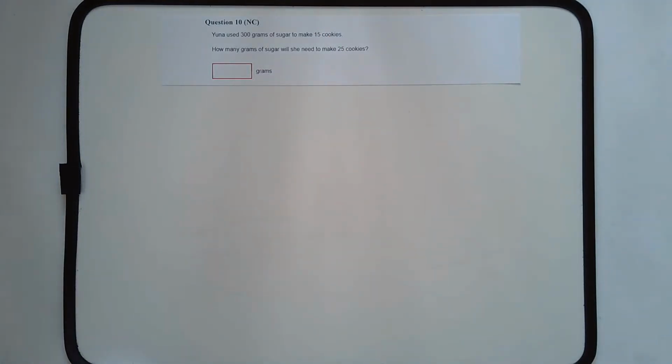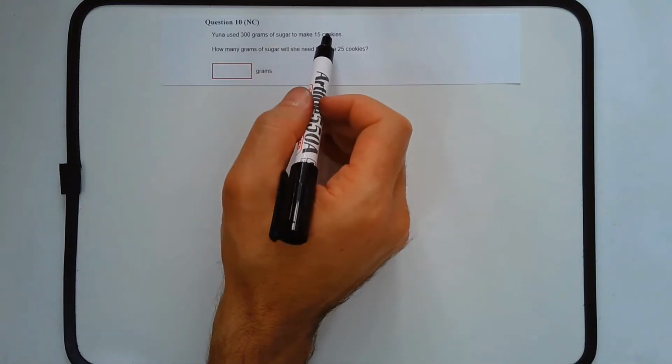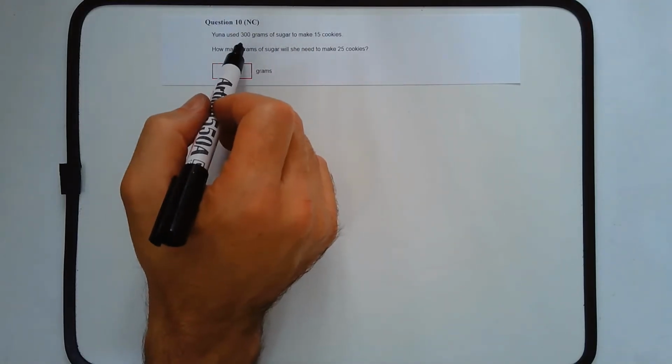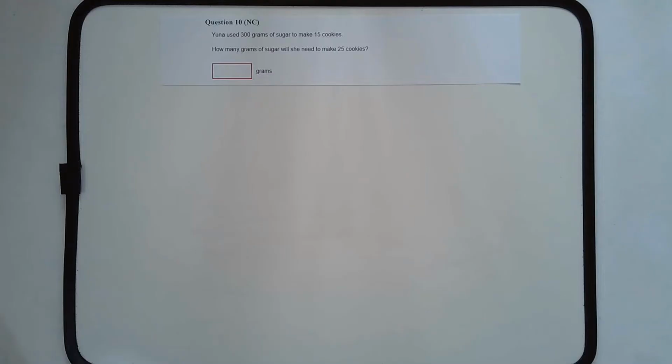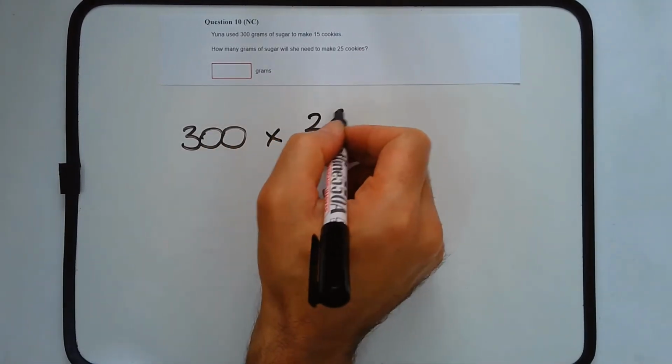Now that's an improper fraction. It's a fraction greater than 1. So the result will be greater than 300. And that makes sense. Since it takes 300 grams of sugar to make 15 cookies, it will require more than 300 grams of sugar to make 25 cookies. So we can take the number 300, and we're going to multiply that by 25 over 15.